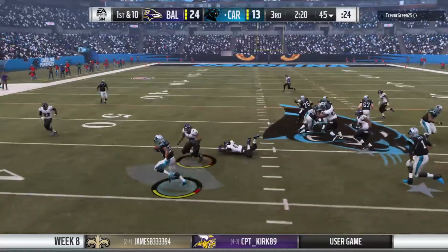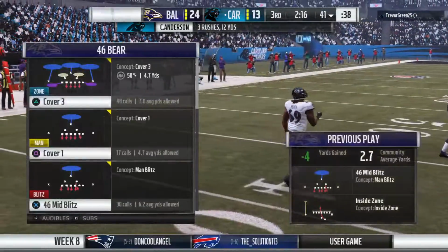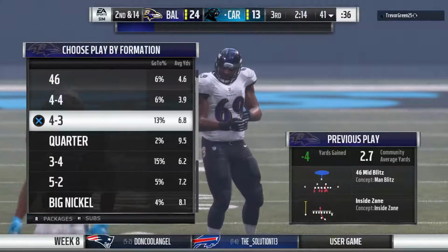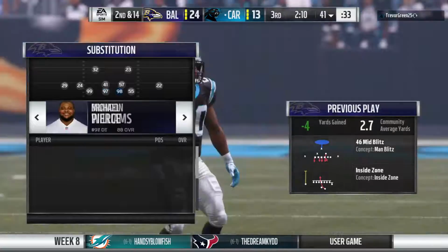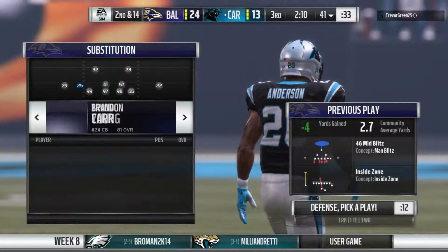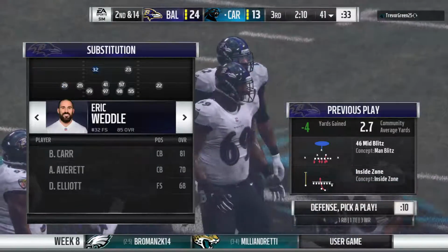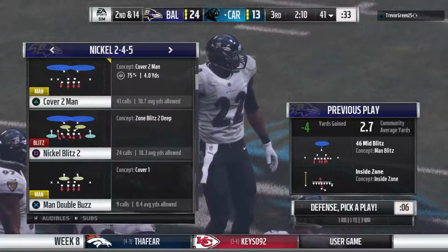They'll run it now out of the gun. And he'll lose yardage here. Back at the 41. It's a loss of 4 there, bringing up 2nd down. That's a really alert defense there because they saw the heavy look come in from the offense, countered it with extra linebackers who brought a little bit of speed and heft, and able to really make a big-time play for their defense.